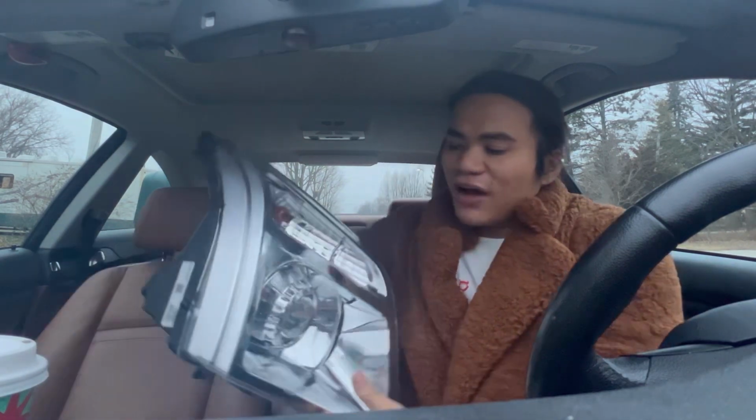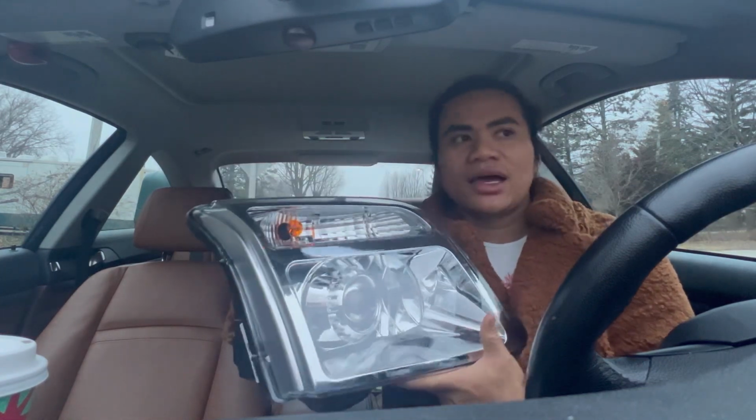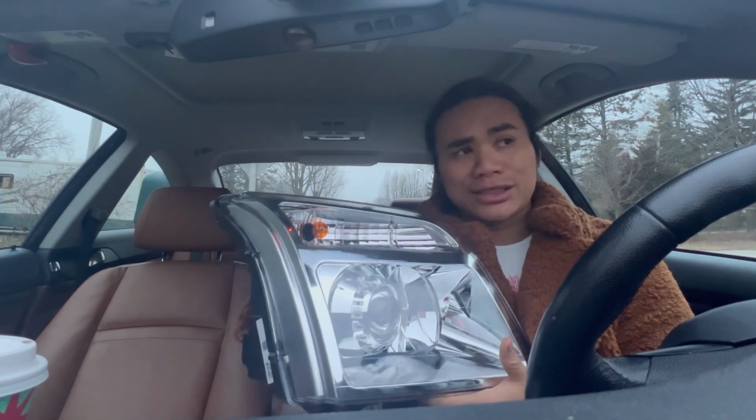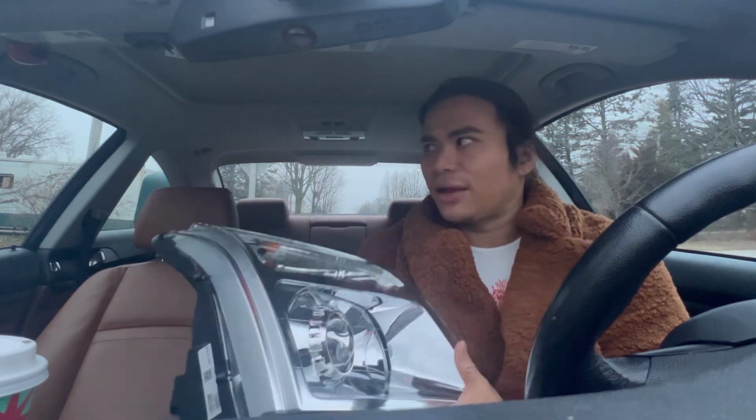Moving forward, I was planning on doing this build myself, but I found that I didn't have time for it, and the projectors that I bought for this headlight sat for like 2 years, you guys, and it was a bolt-on kit. I'm pretty sure I was capable of doing it because I've built headlights before for the Miata.